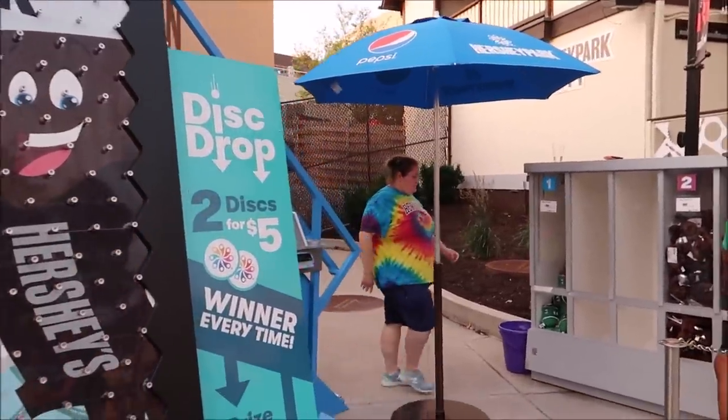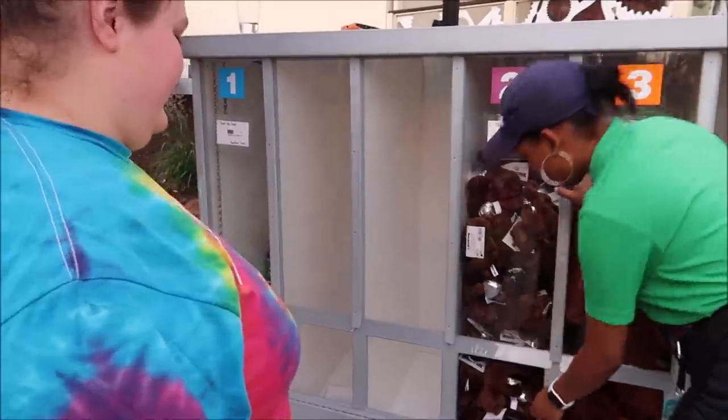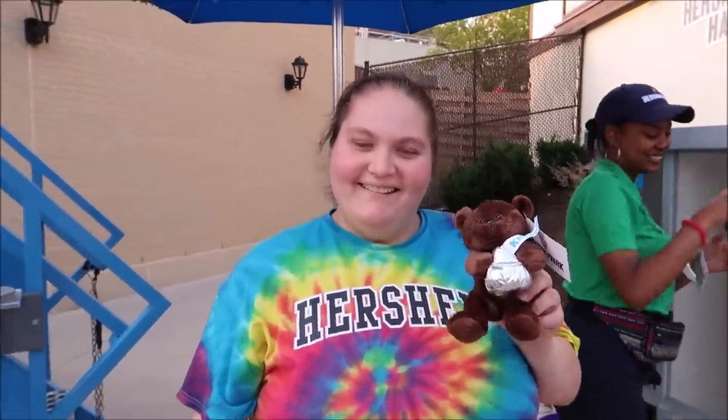What do you get? You want something. A little Hershey bear. Oh, you want a little Hershey bear, huh? Oh, is that for the baby? Yeah. What baby? What baby? So it's a tradition now for me and Bon Bon to play the ring toss game, because Bonnie actually won this one time. Where was it? Six Flags, right? Yeah, she won it at Six Flags. So now I feel like we have to do it every single time.